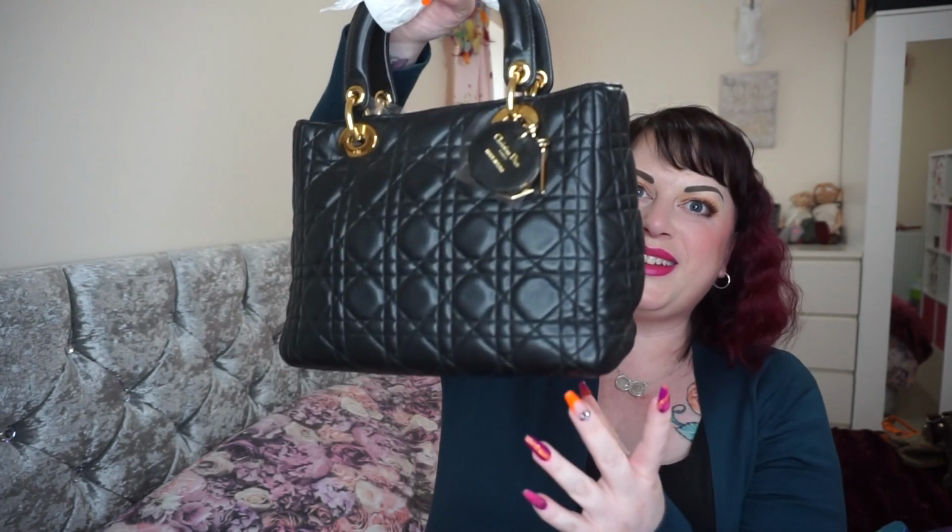As you can see, this bag has been very, very well loved. Again, I took this bag out with me everywhere. It's been on nights out, it's been on day trips. It's seen me have 2 kids and carry around their bits inside of it as well. And it's actually been to Dior. It went back to Dior to have a little bit of a facelift.